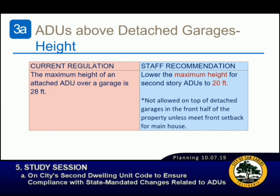Well, under the new state law, the second floor can actually be 5 feet from the side property line. And so imagine if you have a 28-foot tall, two-story structure 5 feet from the property line. So we're recommending lowering the maximum height for ADUs over garages down to 20 feet from 28 to help regulate privacy concerns and impacts on neighboring properties.